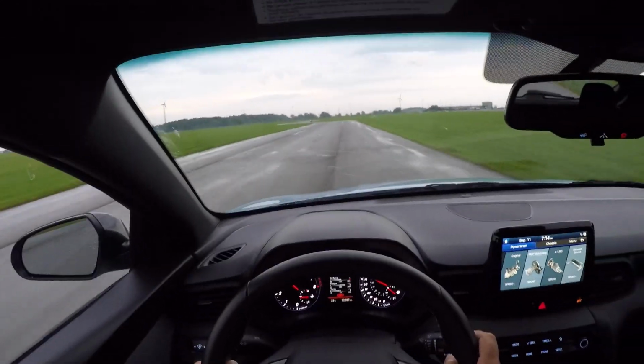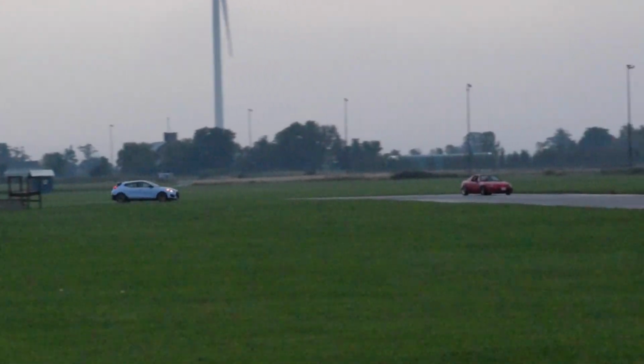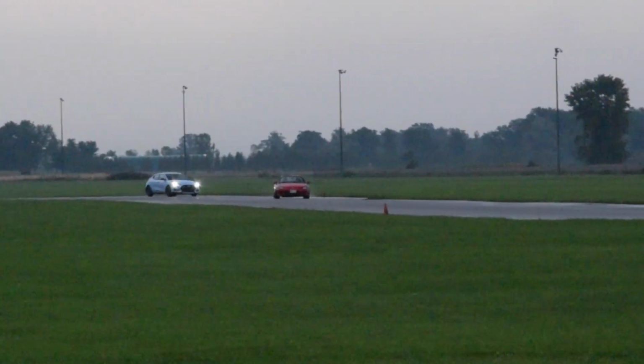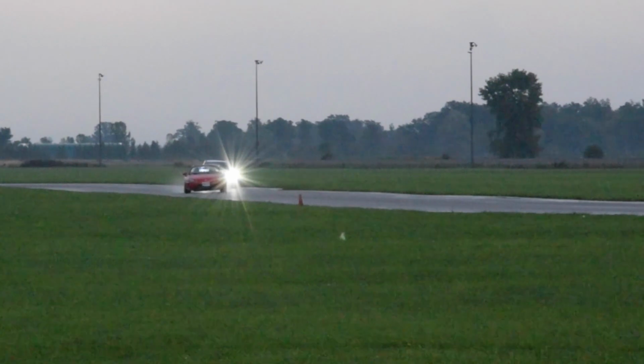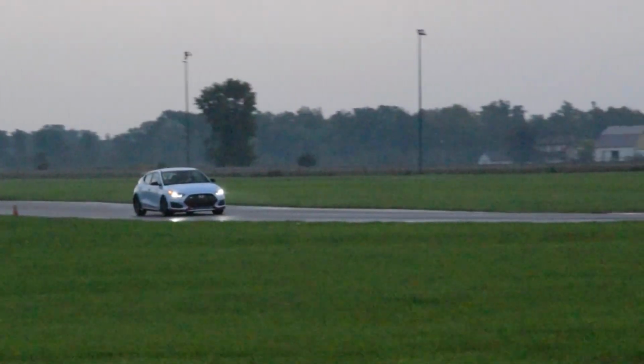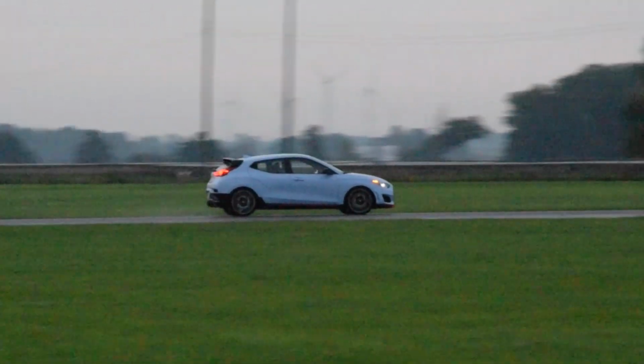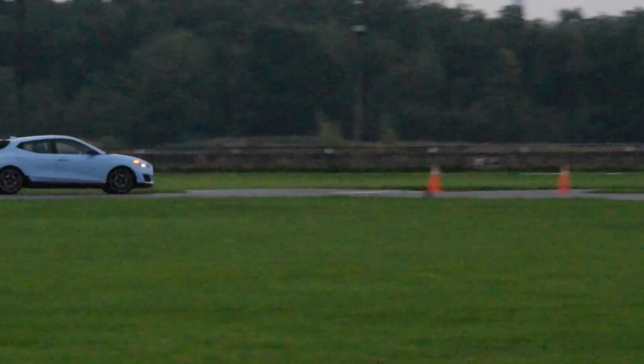So in the mid-30s, this car is kind of like the most affordable, track-capable little hot hatch on the market right now, right? For $36,000 and change, yeah. I mean, obviously it's not as fast as a Civic Type R. No. It's probably faster than a Golf GTI, I would have to say.